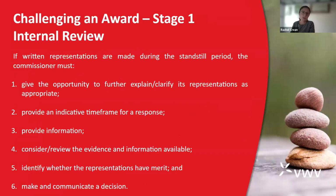So if you trigger an internal review, so if you write to the commissioner within the standstill period, the commissioner must give you the opportunity to further explain or clarify your representations as appropriate. I don't want you to take this as thinking that you can put in a one-line challenge within the standstill and that you'll have the opportunity later to put in more grounds. I think put in everything that you can within the standstill period, because the commissioner may only give you the opportunity to comment further if they think they need more to understand what you've said.